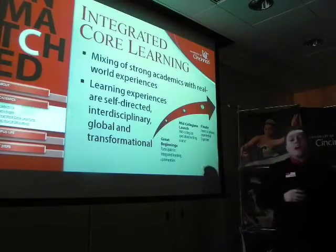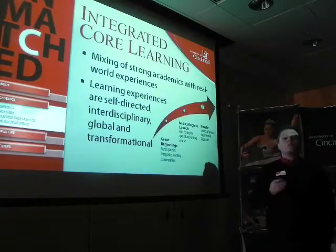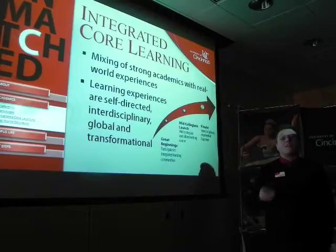The integrated core learning is highlighted by three important things here. First, great beginnings. All of our students participate in learning communities. Now, what these are is we take 20 to 25 students, and throughout your entire first year at UC, you're going to have at least 2 classes with that core group. The ultimate goal of this is to really help you acclimate to the college experience. It's a great way for you to meet people if you're not from the Cincinnati area.